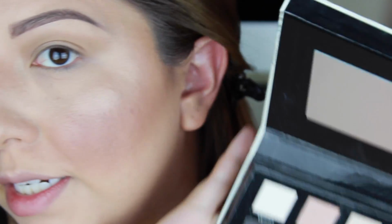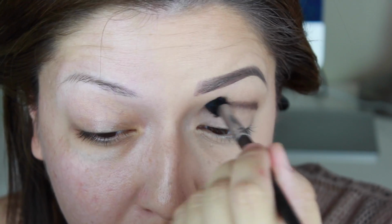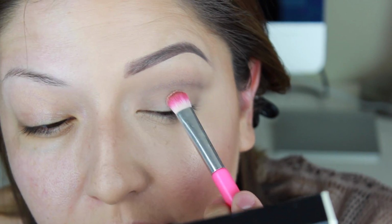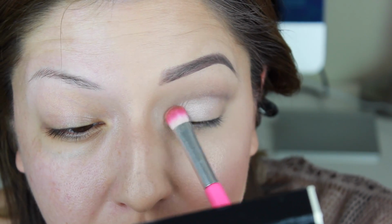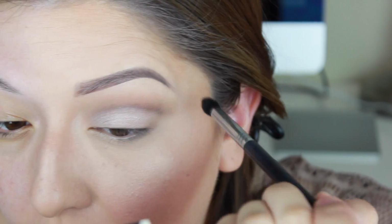Now I'm grabbing my favorite brown, which is currently Brownstone from this Cargo Cosmetics The Essentials palette. Alright, second favorite color from this palette, District. And I'm going to put that all over my lid. I'm going to blend it out a little bit more.